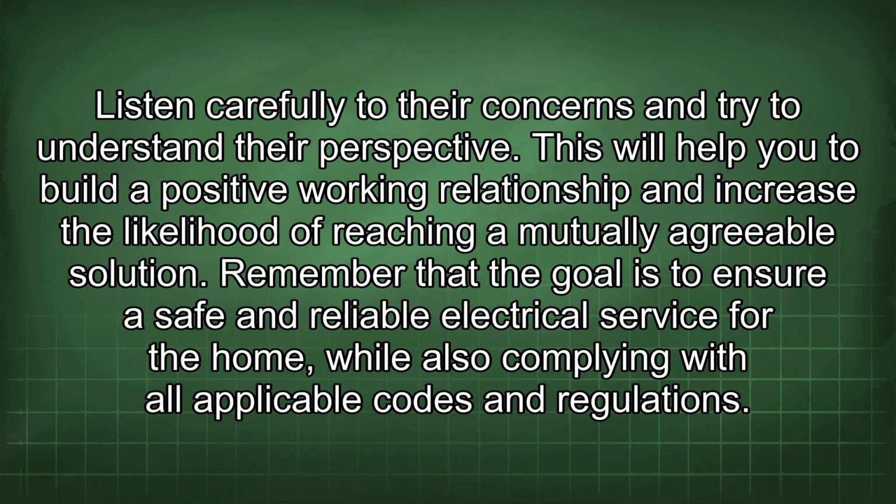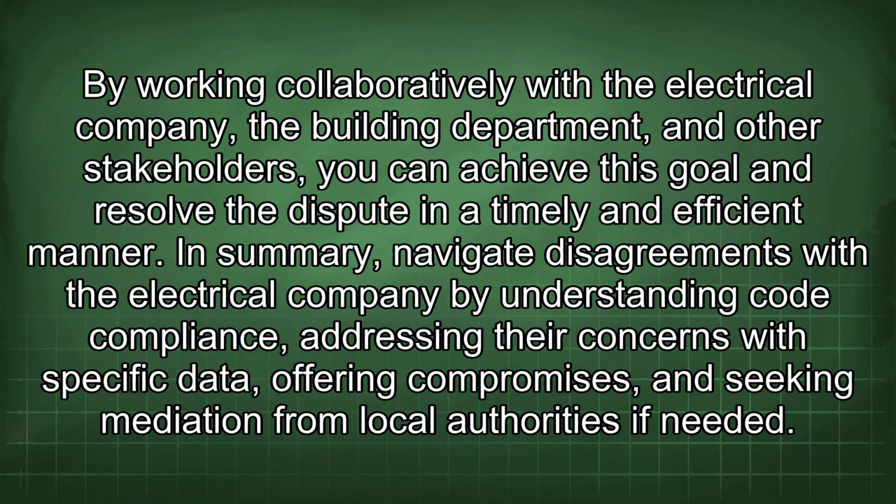Remember that the goal is to ensure a safe and reliable electrical service for the home, while also complying with all applicable codes and regulations. By working collaboratively with the electrical company, the building department, and other stakeholders, you can achieve this goal and resolve the dispute in a timely and efficient manner.